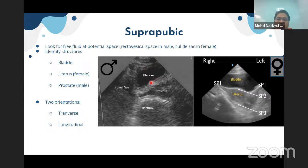So it is very important for the patient to have a full bladder before doing this examination, because by doing that, we can detect the anatomy more accurately. So here is the bladder, and then below the bladder, we can see there's a presentation of the prostate in males, and then behind it is the rectum. So usually the free fluid will accumulate in between the bladder and also the prostate in males.